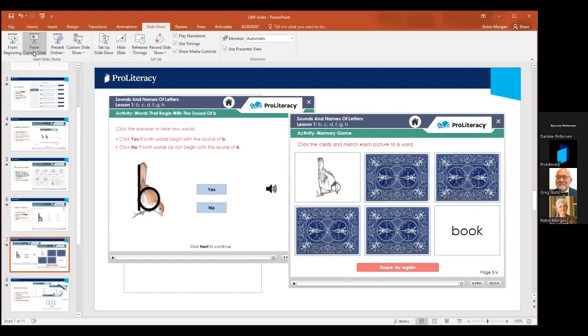Earlier, I mentioned the audio icons that we use to support some of the activities or even to give clues in some cases. In this case, students click the icon, they hear the words, and then they click the button to answer. And we do walk them through. The first time they do this activity, we say click yes if both words begin with the sound of B, and the yes button highlights so they know exactly what we mean. The same thing for the no button. Every time we introduce a new activity, we use highlights or videos to show students exactly what's expected. So that's one of the activity types.